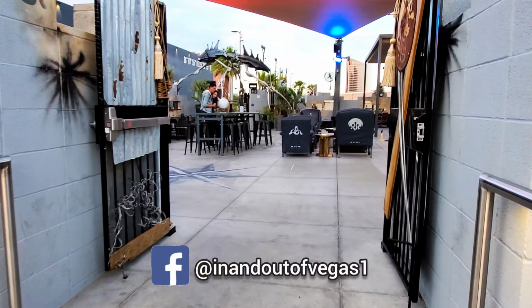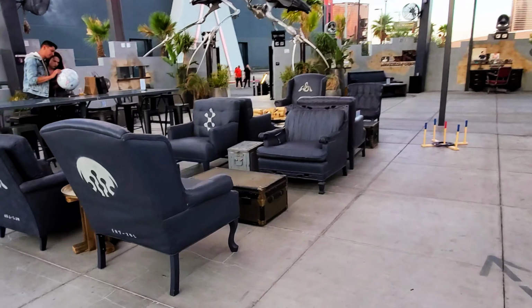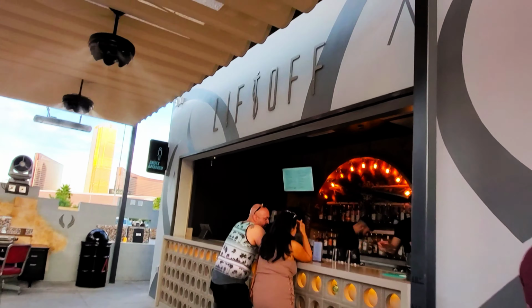Liftoff is actually located outside of the building. It isn't brand new, but fairly new since it opened just a few months ago. There's a cozy lounge with chairs and sofas and a bar where you can grab one of their specialty cocktails.